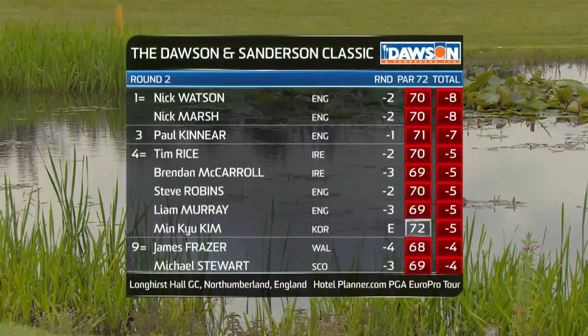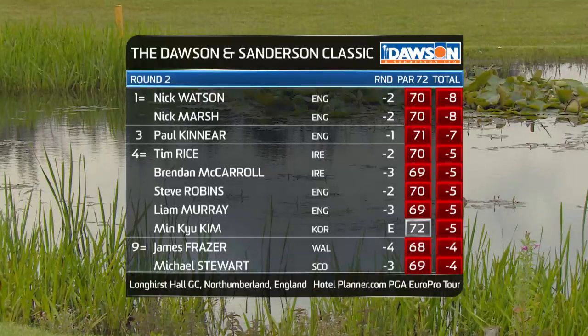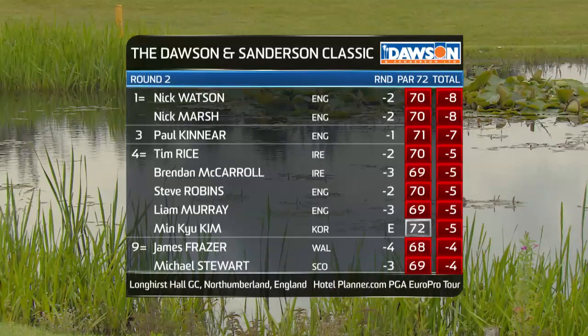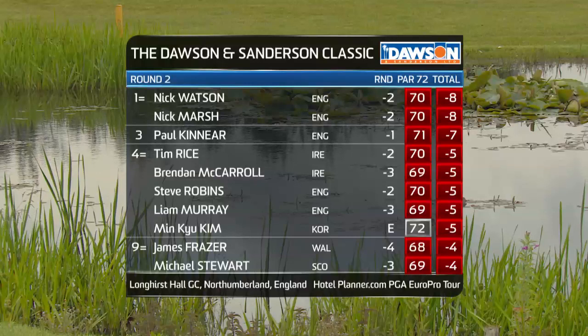Right, let's take a look at the leaderboard heading into round 3 then. Kit, Alexander, the two Nicks sitting pretty at the top there. Absolutely, both playing very well this week, but neither have a EuroPro Tour win to their name. Nick Marsh has been in contention before, but he hasn't quite pulled it off, so intrigued to see how they both deal with this final day.